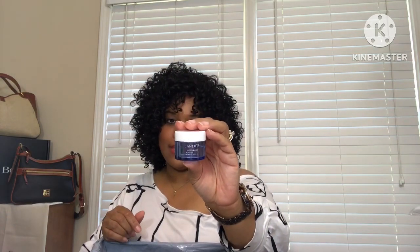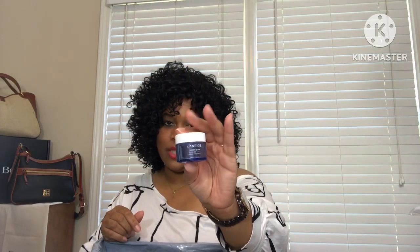This was the travel size. Would I repurchase this again? Yes, as a summer moisturizer. No, for the winter. I don't think that it holds enough moisture in extreme cold, at least for my normal skin type. The next item is the Dr.